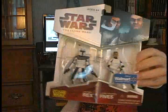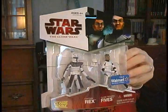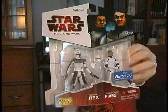Then we've got Captain Rex and Fives over here. Man, the glare's kind of bad, but there you go. Rex and Fives there. And Rex is kind of like cool. I'm really glad they came up with the character of Rex, because I happen to like him, and I think a lot of other people do too.